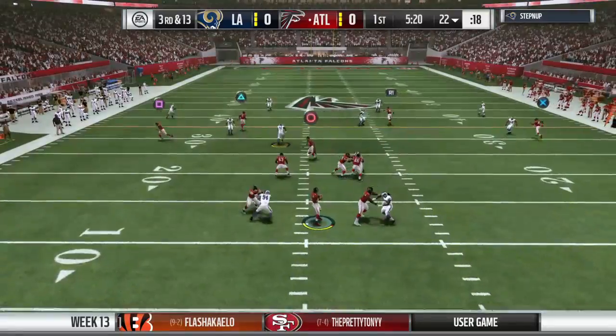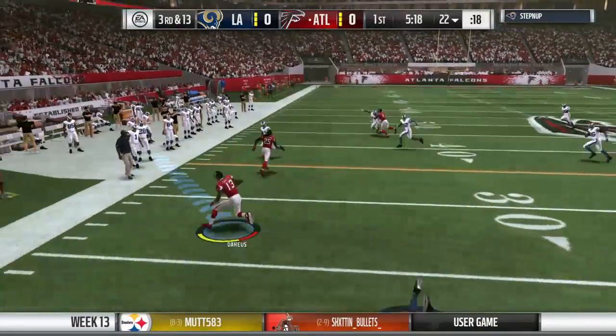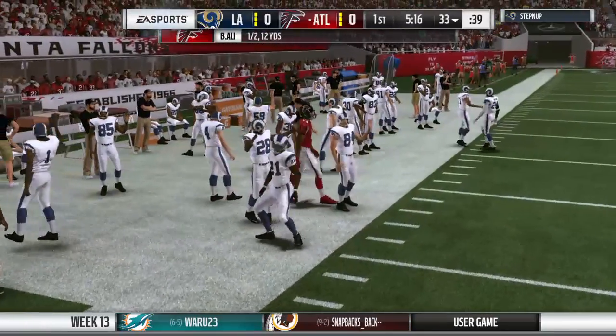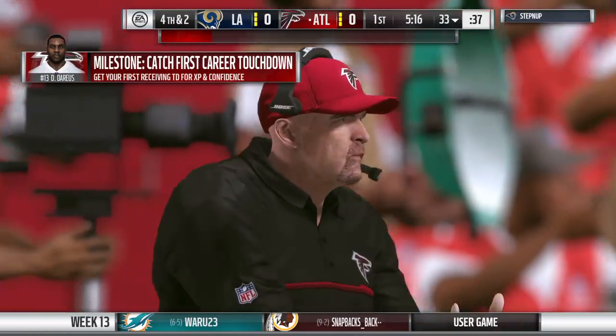Now a shotgun snap as they'll look to throw. Looking left side, it's complete. He's got it. It'll be a pickup of 12 yards. And that's going to make it 4th down.